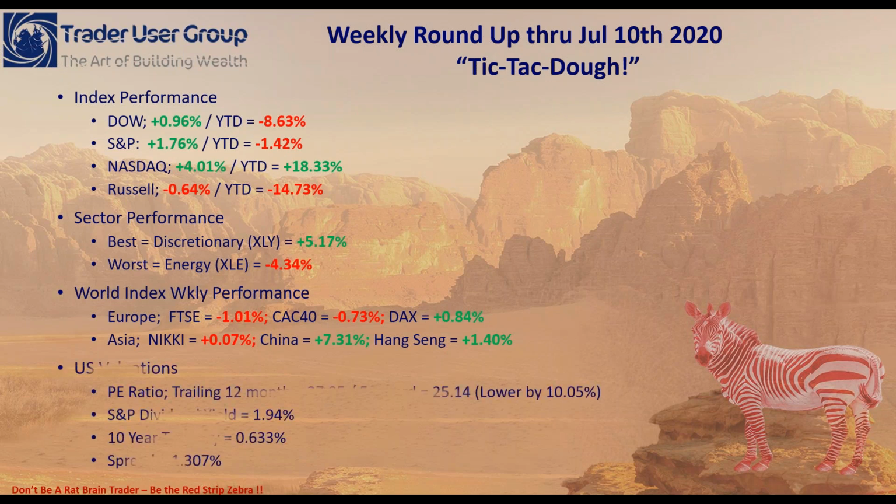Then, of course, if we get over here to U.S. valuations, the trailing 12-month PE ratio is at 27.95. The forward PE ratio is 25.14. So the forward 12-month PE ratio is lower than the trailing by a little over 10%. The dividend yield is 1.94%. The 10-year Treasury is coming in this week at 63 basis points. So that gives us a spread of a little over 1.3% between the dividend yield on the S&P and the 10-year Treasury. That continues to drive money into the U.S. markets.